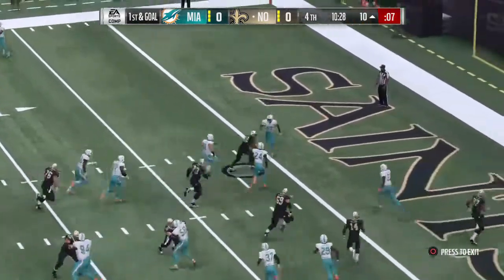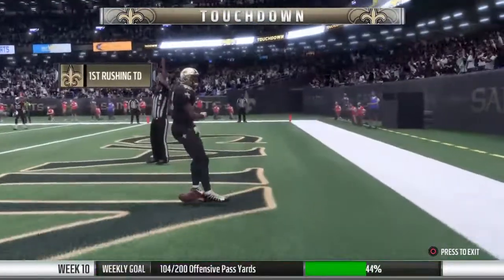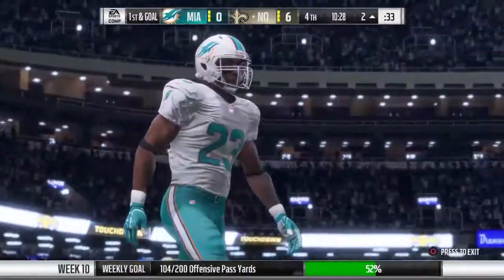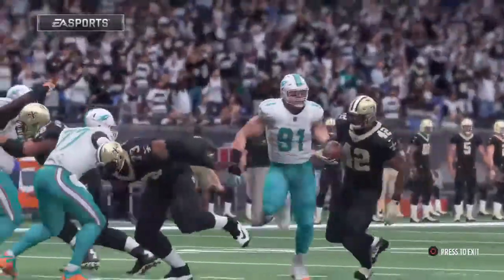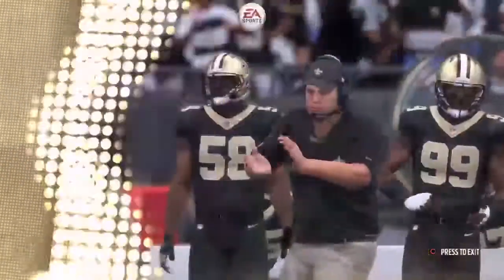On 1st down, they'll run it on the draw play. And he is into the end zone. Touchdown, New Orleans. Joey Iosefa, his 4th touchdown on the year. And the Saints are able to cash in for 6. So we have a score to report after all.